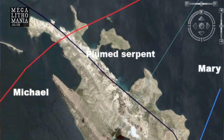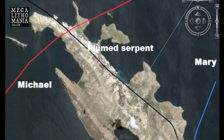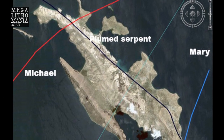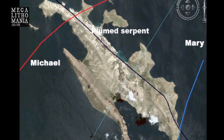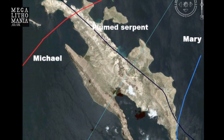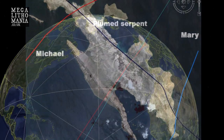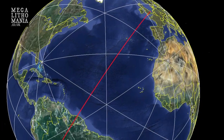So I think this is the big Viracocha energy that goes right through this island and right up through southern Peru. That is the same as the plume serpent, really. It is the plume serpent. But then we've got crossing energies. There's a yin energy, which we measured at about 50 meters across here, and it's coming through here. So where it crosses particularly strong bands, they put these.